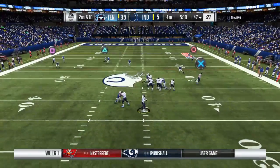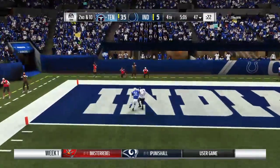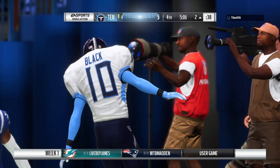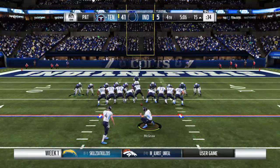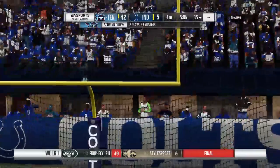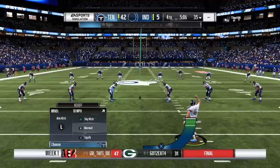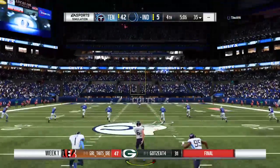Throwing again. Mariota on 2nd and 10. He's going to loft one deep left side here. Got a man, and it's taken in for a Titans touchdown. A big play there. Already his 2nd touchdown here in this opening weekend. And this Titans offense continues to pour it on. And he knocks it through. The kickoff unit is out on the field, and they will send this one away.